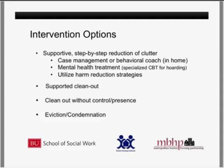And then we have eviction and condemnation, which certainly we've seen a lot of evidence that doing supportive case management or using some mental health treatment and, if necessary, doing a supportive clean-out can help to avoid very effectively, even in a 7, 8, or a 9 on that clutter image rating, we can do a lot to prevent eviction and condemnation in these types of hoarding cases.